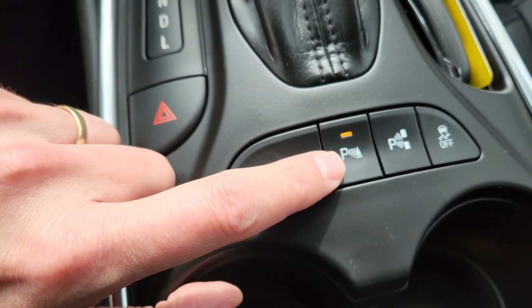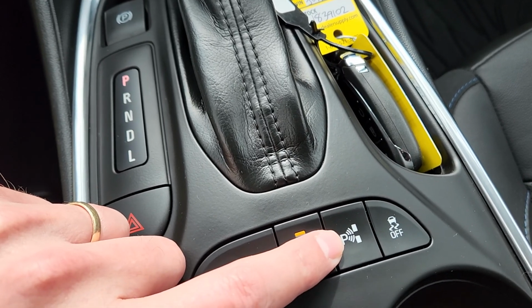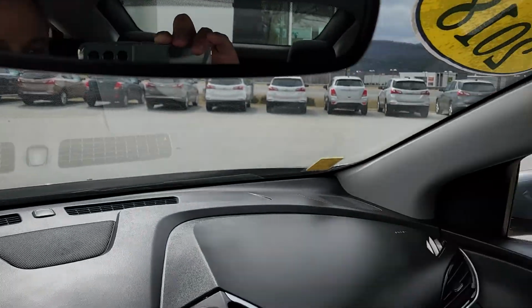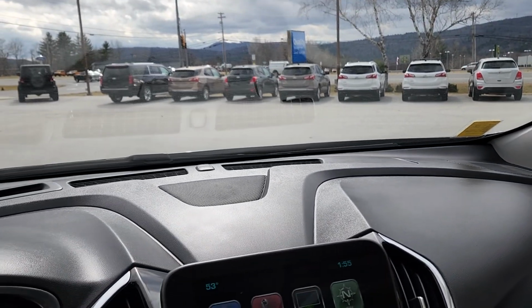You've got your parking sensors front and rear. You've got automatic parking. This is a really cool feature where if you don't like parallel parking, let the car do it for you. Put it in that mode as you're driving along and looking at the spots going by, so is the car. If it finds a spot big enough, just follow the directions.